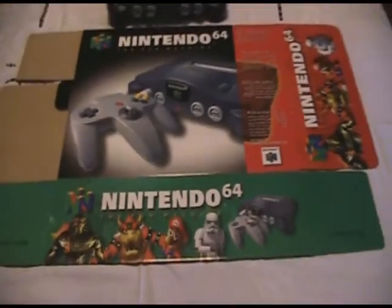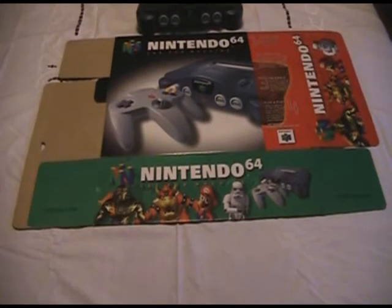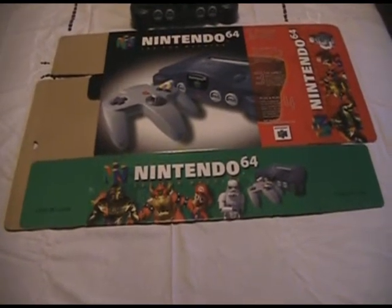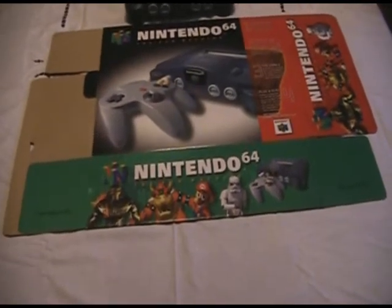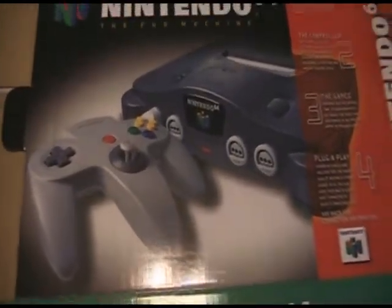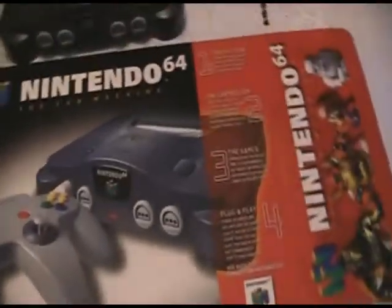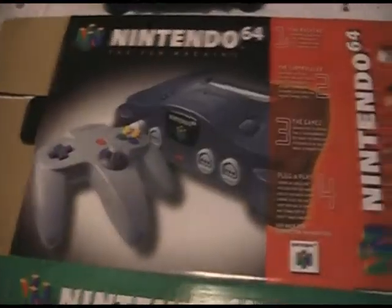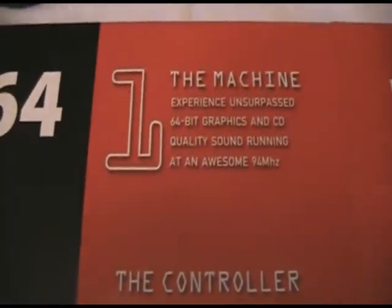Anyway, moving on to this very cool item right here. I got this at a flea market for about $3, and this is an unconstructed original Nintendo 64 box straight from the factory. It's in pristine condition, just like new. You can see this is the original Nintendo 64 box, not the Atomic Purple or any of the Funtastic ones. It's the first version of the box. We've got some info about the machine here.